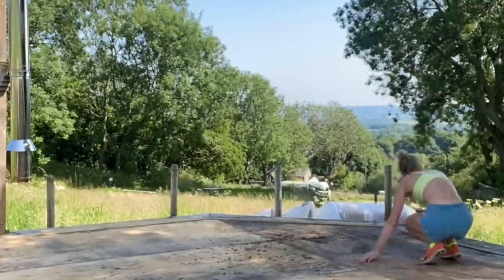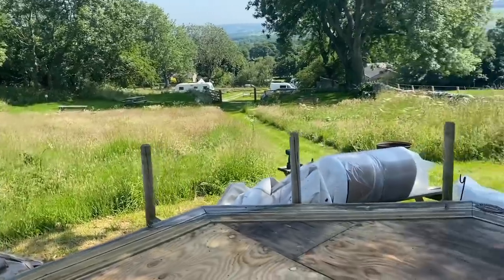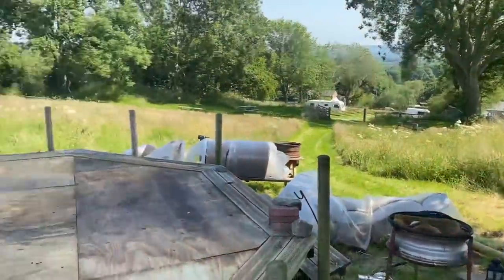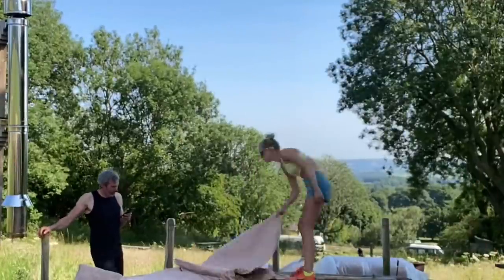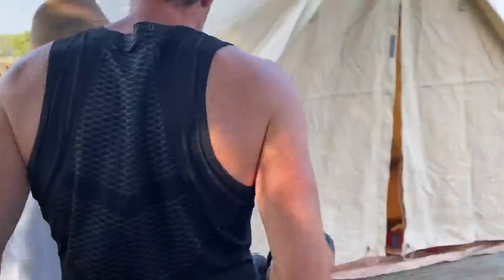So my job was to clean and scrub the deck clear of any leaves, ready for the new tent to go down, and all of the furniture and furnishings and things that had stayed in the tent over the winter are just laid around the outside as we wait to put the new tent up. And we started taking a time lapse only to realise that things weren't quite going to plan.